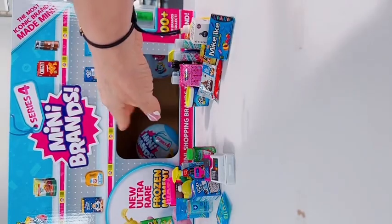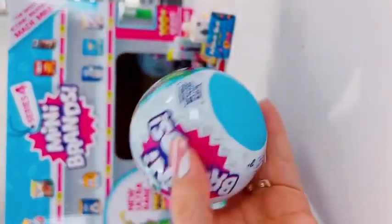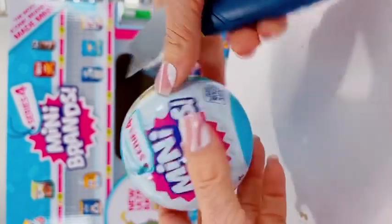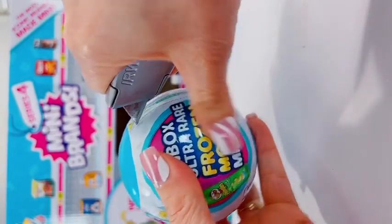Let's get another ball. Come on. Yay! I really like how they look with the blue. They look cool.